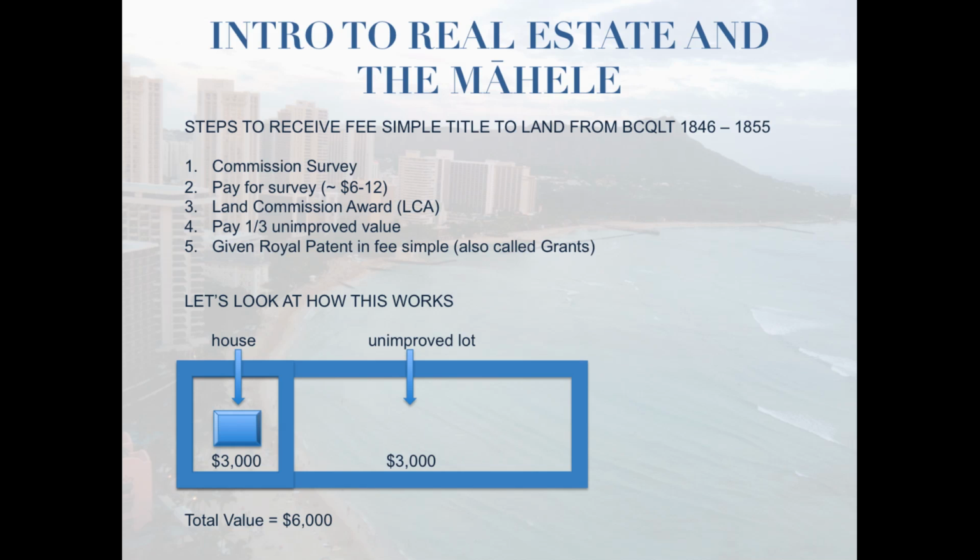If we look down at this example here, we can figure it out. We have the house side and we have the unimproved side. So the question from Joe Maka'ainana is, how much is 1/3 unimproved value on this parcel of land? Think about it. Bust out your calculators. You shouldn't need to. It's a pretty easy example. The answer is $1,000, because you're looking at the unimproved side. Remember our definition of land, real estate and real property: it includes land and improvements made to the land. This unimproved lot is worth $3,000. 1/3 of this unimproved value is $1,000. Then he'd pay that money, and he'd be given his fee simple title.